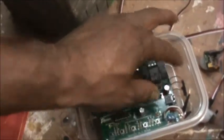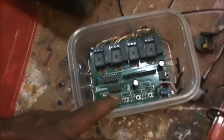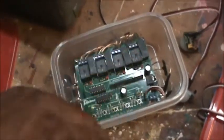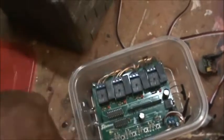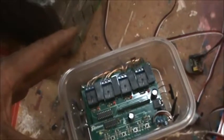Real simple. If I remember right, Tyler and Scuba Spook are selling these for around 60 bucks. It's a 4-button board, so you can control up to 4 different motions with it. It comes with an optional, a little bit extra price, MP3 player. If you want to do some music or sound with it, you can do that. So really good, but they run around 60 bucks.